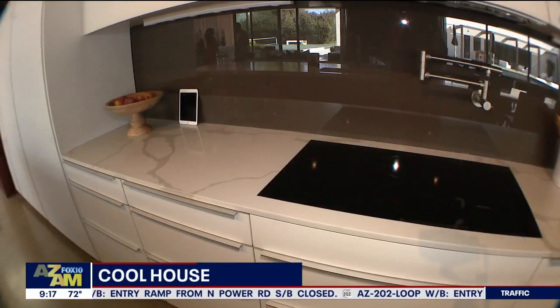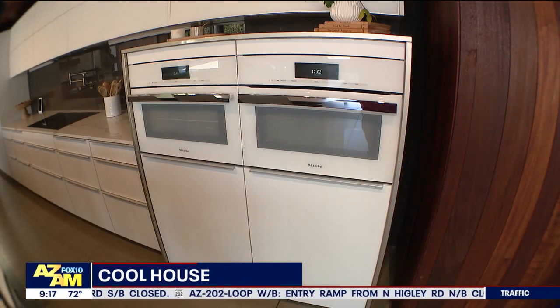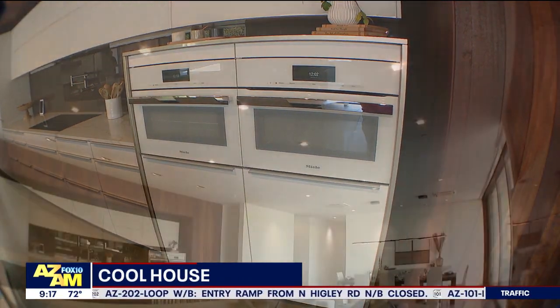Speaking of high-end, tell me about the kitchen. Well, you know I'm from Germany, so yes. I have to point that out, right? So we got a Poggenpohl kitchen here. We got Miele appliances. That's pretty much the most high-end that you can get in a custom home.